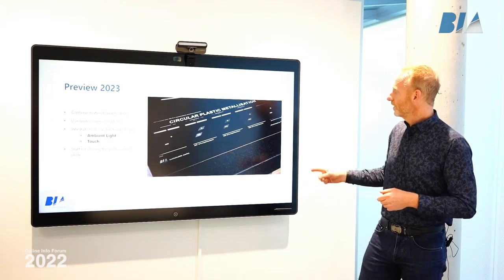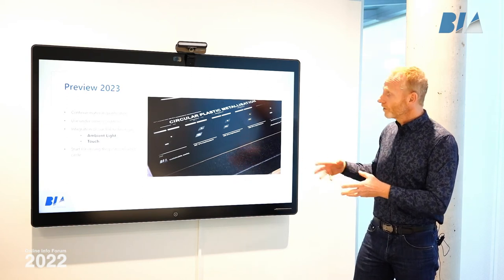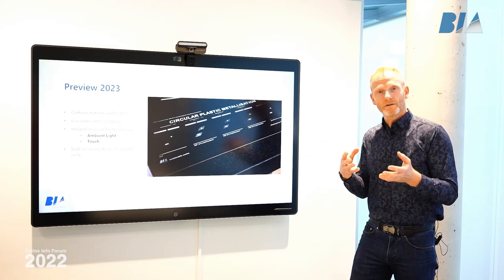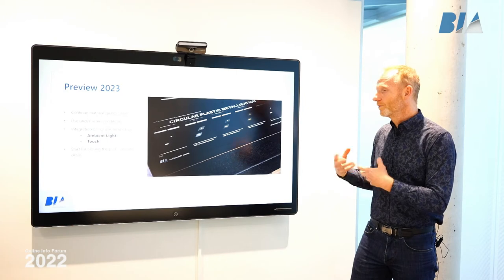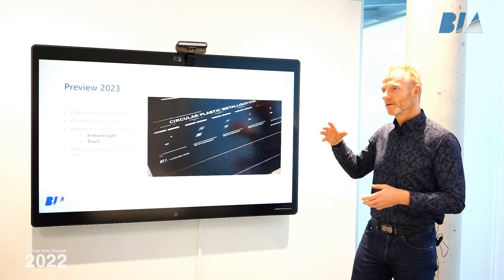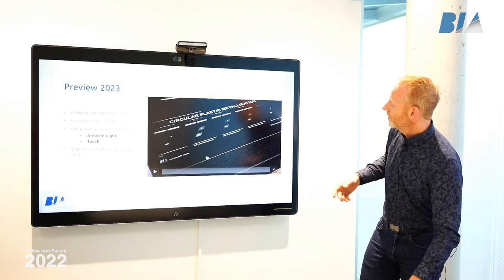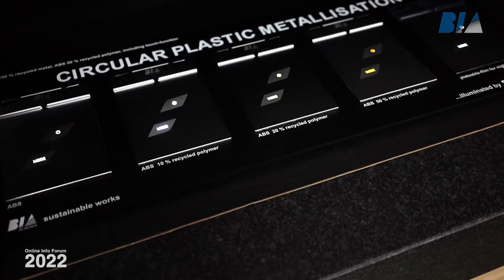What you can see in this picture is that we integrated the ambient light technology and also the touch technology on these plates. And we recognized, of course, a different color of the raw material, depending on how much recycled material we put in that plate. The higher the recycling material content is, the more yellowish the final color is. This is of course an issue of the recycled material, but you can compensate for this by using special LED technology.